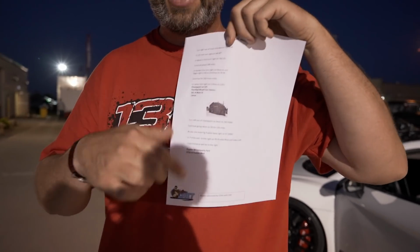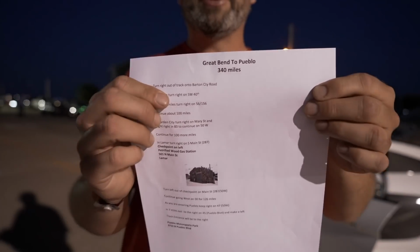Yeah, we got some good news and some bad news. The good news is the directions are really simple. Usually it's like 3 pages of directions. The bad news is it's 340 miles tomorrow through Kansas. Not exciting. But we have all day to do it. The next time we make a pass is in a day and a half, Monday at 3 o'clock.